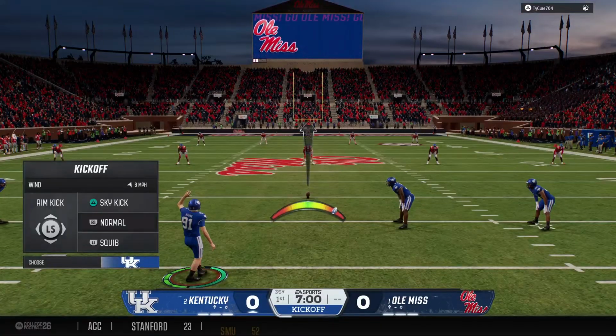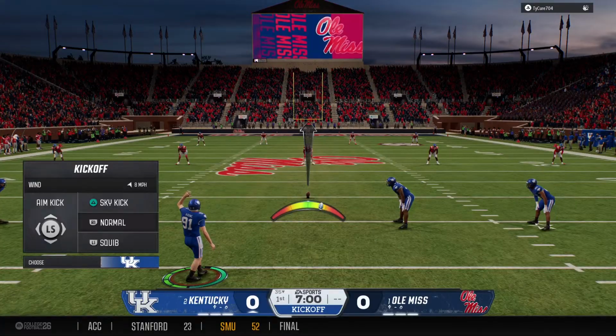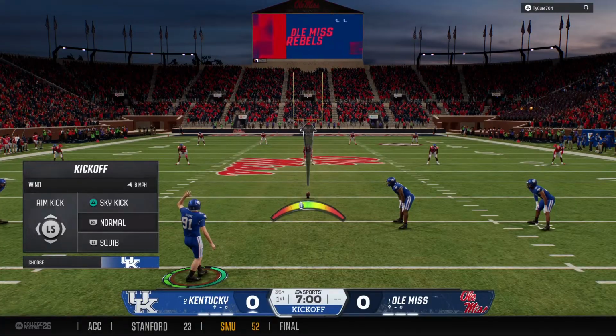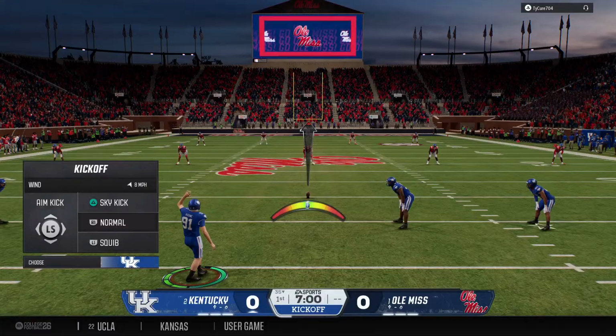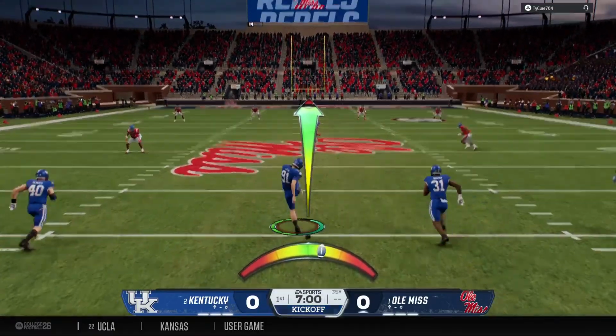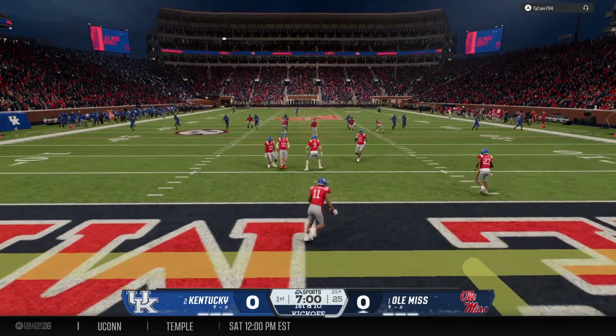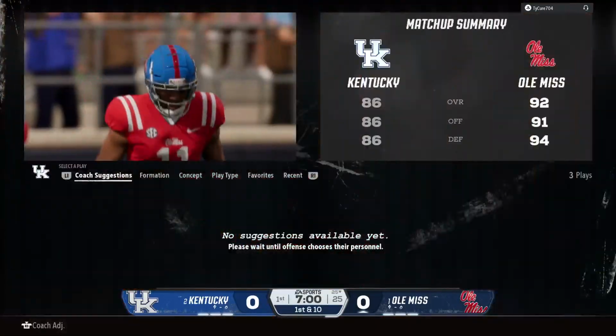Now the kickoff team is out on the field. And it comes out to the 25. No return attempted there.